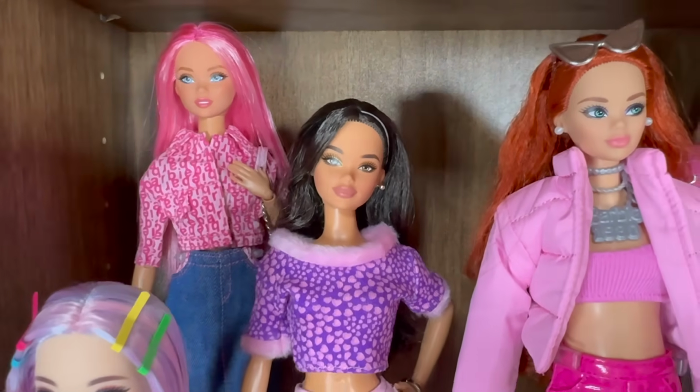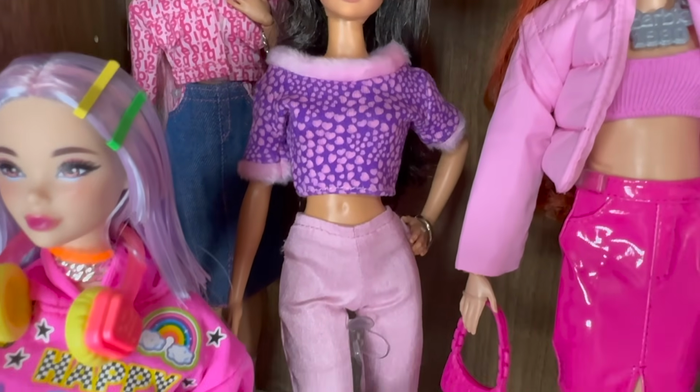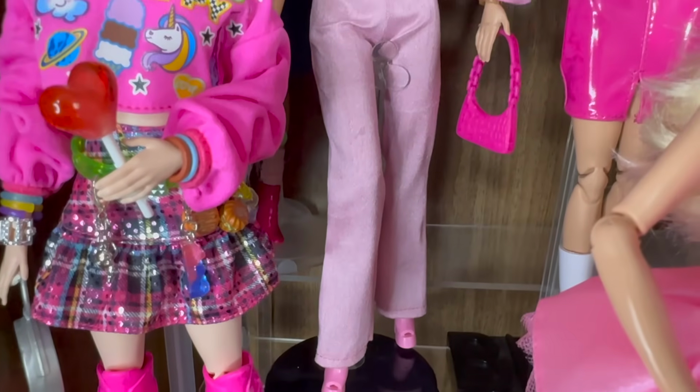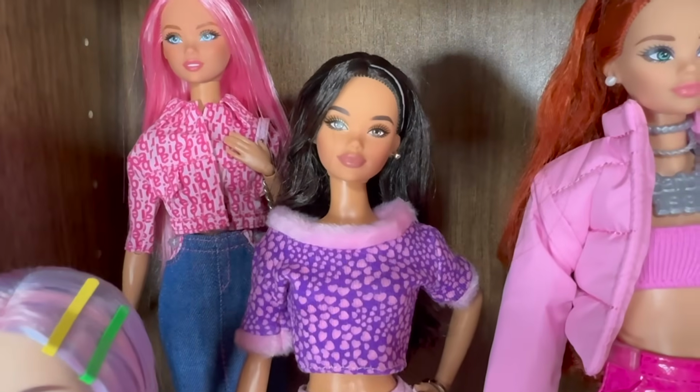She's got beautiful dark hair. Brown eyes. Love brown eyes. And I just think she looks so pretty. And of course, she's dressed in Barbie core. Do these shoes fit her feet? No, but she's still wearing them. I love her so much. Absolutely beautiful, a very unique Odile for the collection.